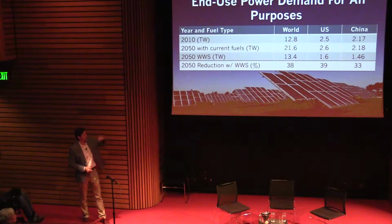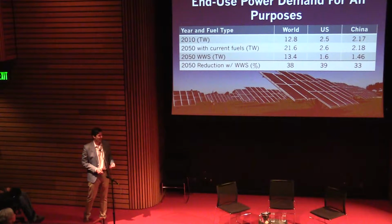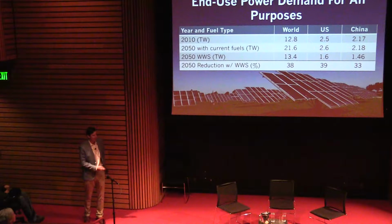Well, by the way, about 6 to 7% of this, in each case, is end-use energy efficiency improvements beyond the business-as-usual energy improvements that are expected by 2050. So we assume very modest additional end-use energy efficiency improvements. If we get more energy efficiency improvements, that would even make it easier to solve this problem. But by electrifying, you're reducing power demand significantly.